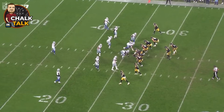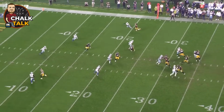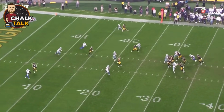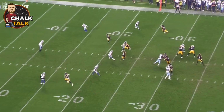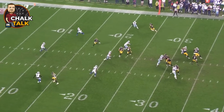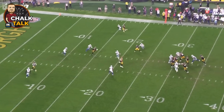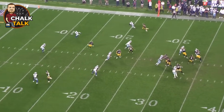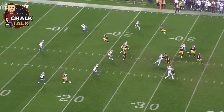All right, so here is an example of maybe holding onto the ball a little bit too long. Now, again, this pass gets completed, but it could be better. It could be better. So, again, back foot, hitch, then throw. You got like a double hitch going on there, and then you throw. There's not a lot of 1, 2, 3 step drops. There's not a lot of 3-step double hitch, then throw.